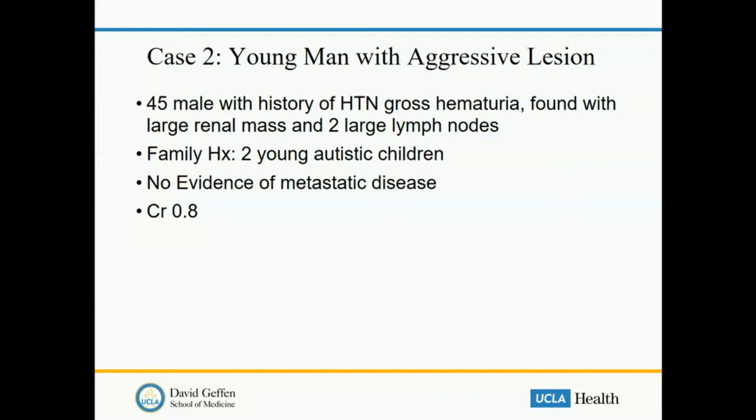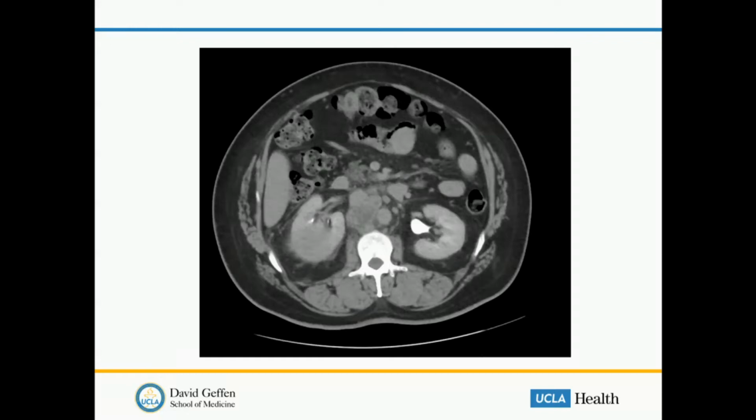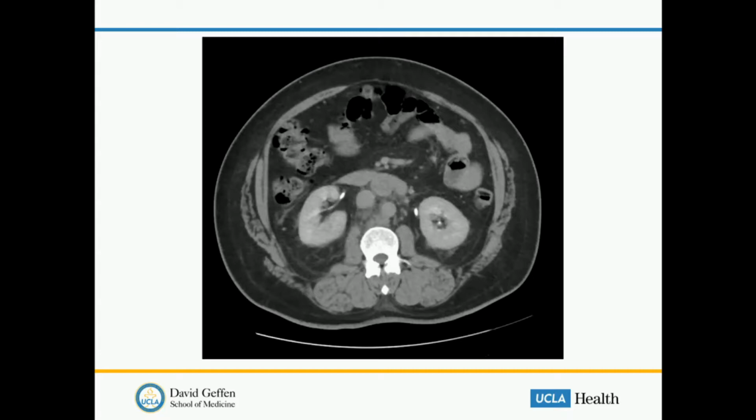He had a large renal mass, about 10 centimeters, and he had these nodes. This one, pre-caval and inter-aortic caval, and there's that one right behind the left renal vein, about 2 centimeters inter-aortic caval. This guy, one of the things, he's young. I was worried maybe he could have a translocation. Maybe he could have some other variant histology.